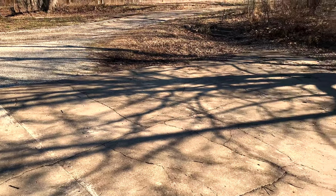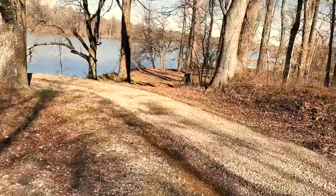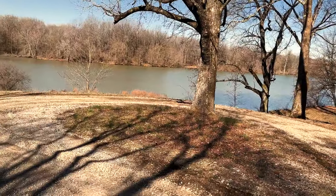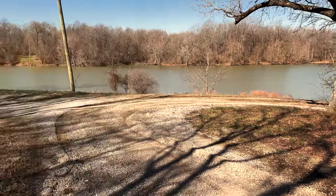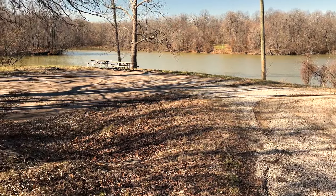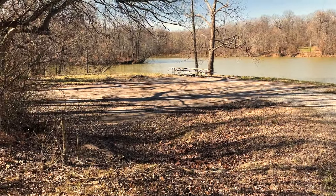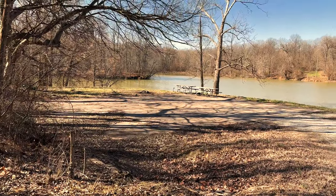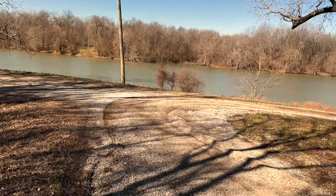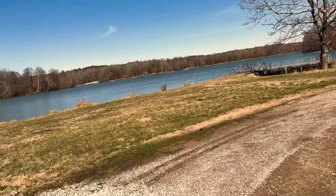Next level. All right, that loop right there, that's a pretty hard turn. Just trying to think of how you could get a 30 foot in here. It's really nice that they have these spread out.